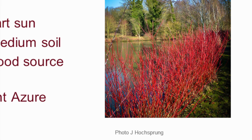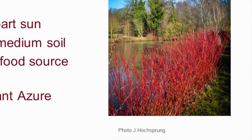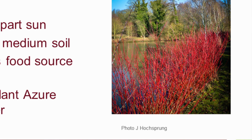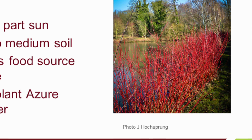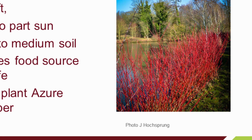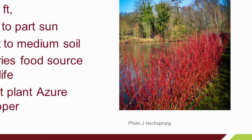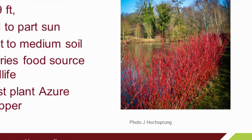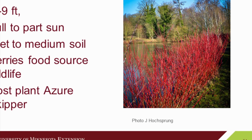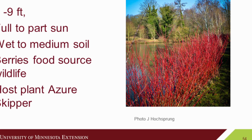I've had some out back on a wet year that was a good 12 feet. Full to part sun, wet to medium soil. It provides berries as a food source for wildlife. It's the host plant for the azure skipper. One thing to keep in mind, if you don't have room for the big guy, there are also both red twig and yellow twig varieties. And a lot of people like to cut some of those stems to use in their winter containers. Go for it. You won't hurt the plant.